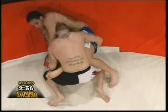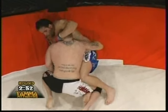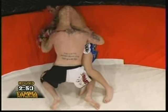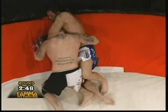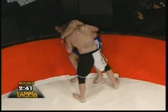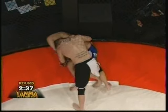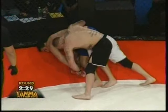Trying to figure for the left arm. The old key lock, but View is able to counter. Now this is where Rodriguez has an opportunity to potentially stand up. Midway through this 5-minute round fight.